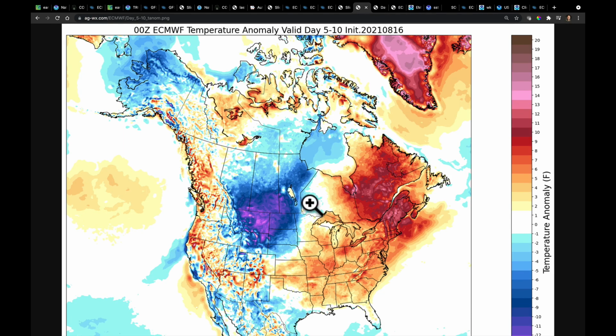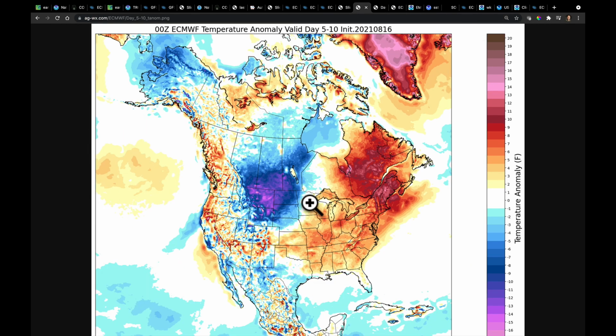And then if we look out there, day 5 through 10, just some of the latest data here from the European model. Got a lot of cooler air with that trough in the midsection of North America, but we could see a warm bias returning here toward the Carolinas. Again, this isn't extreme heat. We've really avoided that a lot this particular summer, but our temperatures here to finish August could be 3 to 8 degrees above normal.